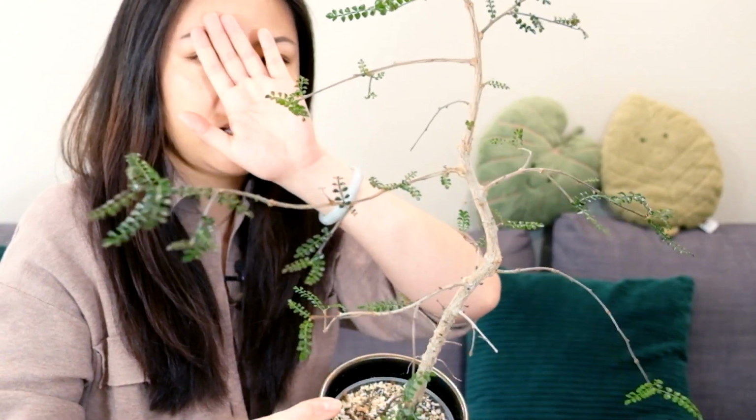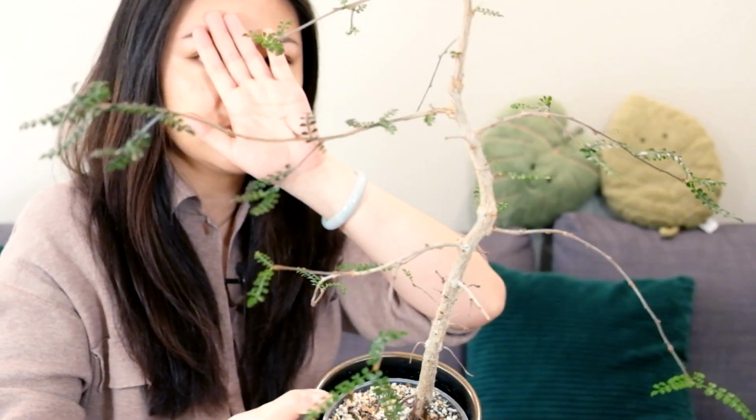So yeah, I still really love this plant. It's one of the most unique plants I have in my house, and I think it just looks really cute.